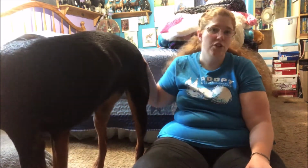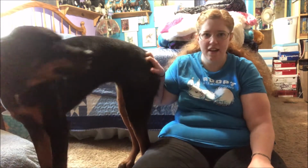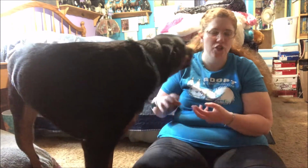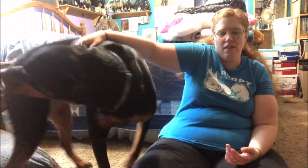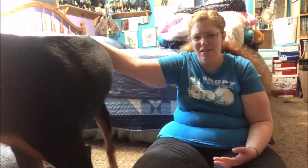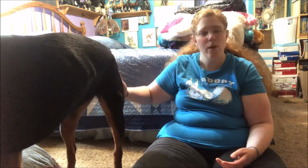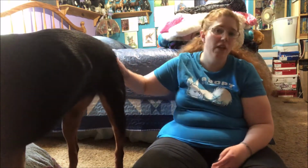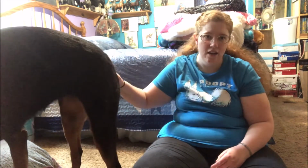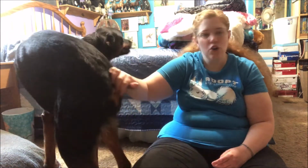So what you do is you get the crate. When you get the crate, make sure that there is a solid bottom. You don't want it to be the metal brackets, otherwise it's very uncomfortable. Think about sitting on it yourself. We put a nice big pillow in it. You could put a towel in it. You could put a blanket in it. Something for them to lay on. And then we put the toys in there. I gave her something to chew on.